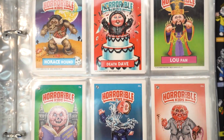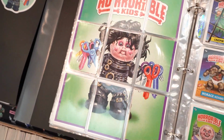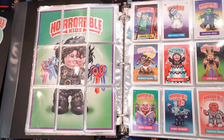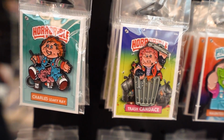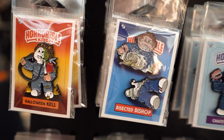I mean, there's Big Trouble in Little China. I believe that's Terminator 2 down there. Pretty cool stuff. And then the backings also matched up to make a bigger piece to complete one whole card on the back if you collected them. So that was really cool, and that was just like the Garbage Pail Kids cards that I remember.